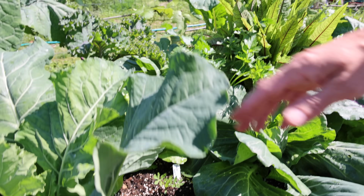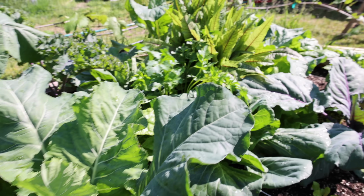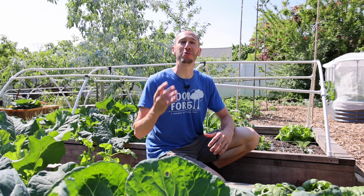Right over here, we've got some parsley, a fantastic herb, and then swing right around over here, and we've got some cilantro. If you were a pest, it would be confusing to try to find the crop you're looking for. Now imagine this whole backyard was a monoculture of just cabbages. That would be super easy if you were a pest to just find those cabbages and go after them. So companion planting helps us both deter and confuse pests.